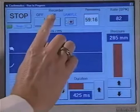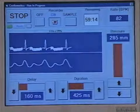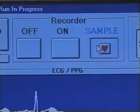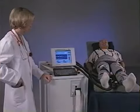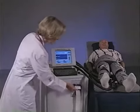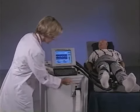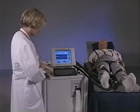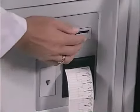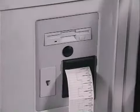The CardiAssist strip chart recorder can produce either a continuous record of the patient's ECG and arterial blood pressure, or can be set to automatically print a 5-second sample at the end of each minute of therapy. The patient's ECG and arterial blood pressure are stored automatically on the hard drive of the CardiAssist system computer. The data from the hard drive may be downloaded to a floppy disk at any time.